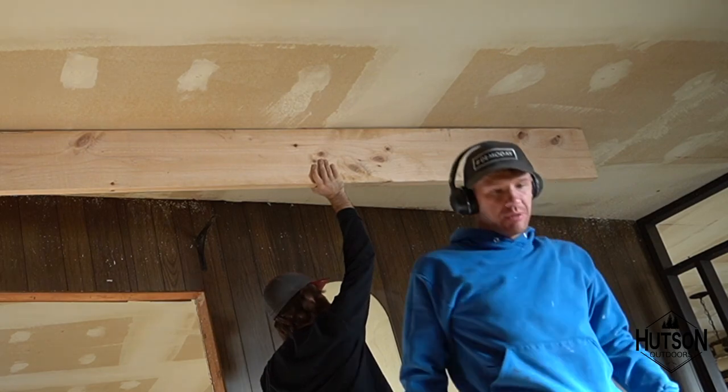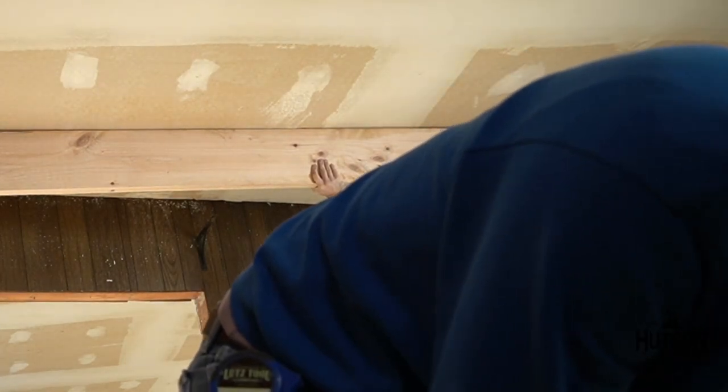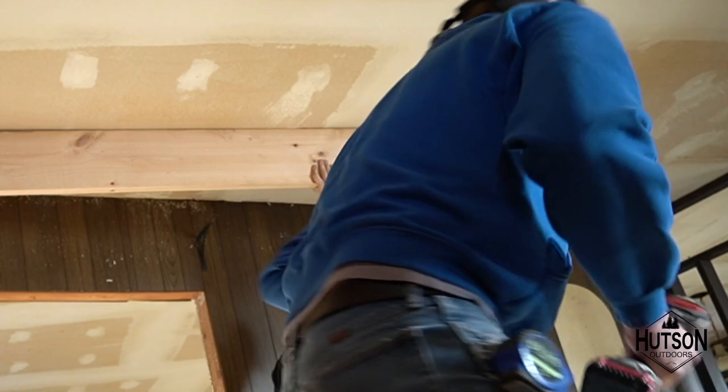I've still got a hold of it. I'm gonna put one extra screw in it until I get that other one, then I'm gonna put some boards underneath it.